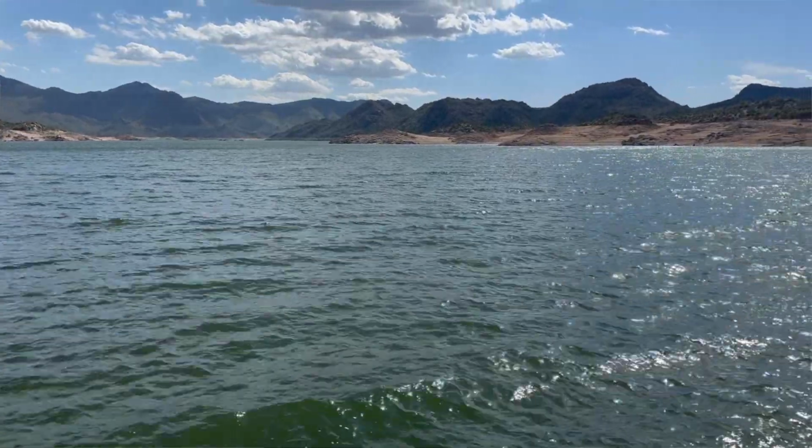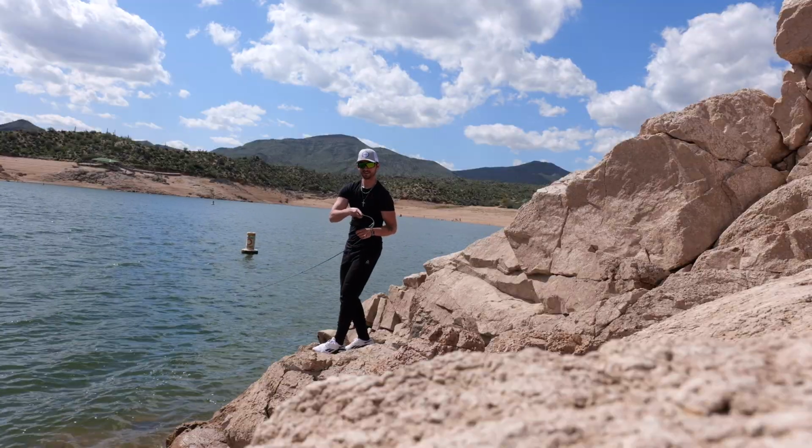Alright guys, so we're over at Bartlett Lake. We're going to be fishing from the bank today. I got a couple problems. Number one, a little bit windy, so the audio is not going to be the best. But the biggest problem of them all is I forgot the GoPro at the house. I have all the GoPro batteries fully charged, but they're useless without the GoPro.